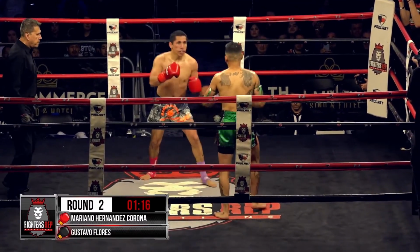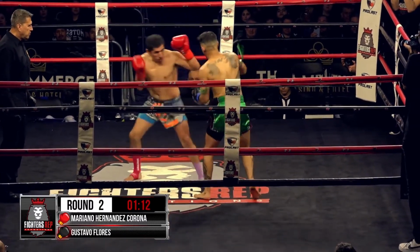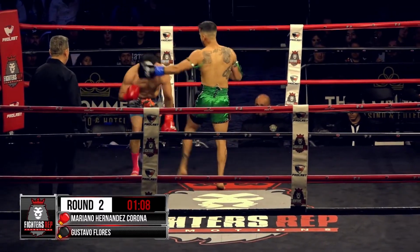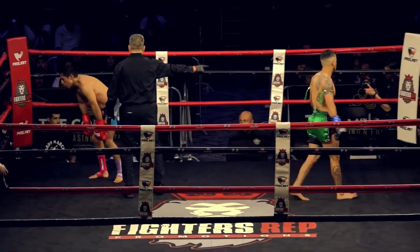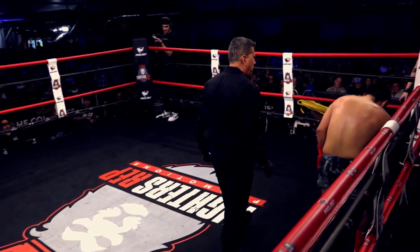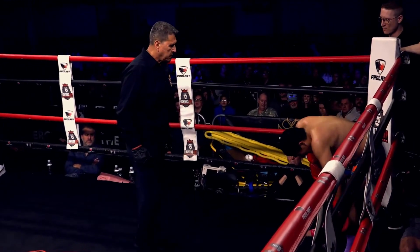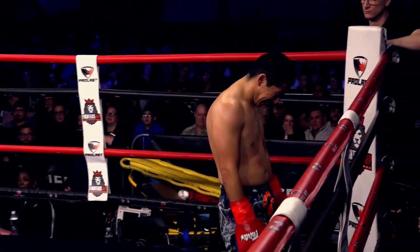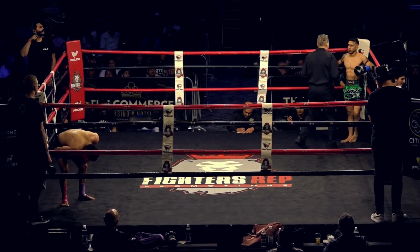Grazing high kick from Flores. Corona punching himself, saying nothing you do can hurt me. But Flores is definitely having some great moments here. It looks like we got a low blow there. And it looks like this one is serious. It was a vicious punch straight to the groin. Looks like Corona's going to need some time to gather himself.